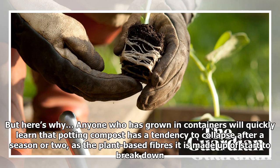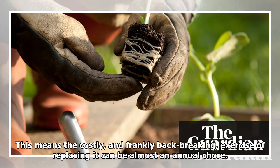Anyone who has grown in containers will quickly learn that potting compost has a tendency to collapse after a season or two, as the plant-based fibers it is made up of start to break down. This means the costly, and frankly back-breaking, exercise of replacing it can be almost an annual chore.